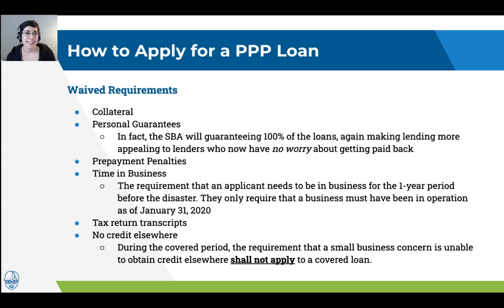The Act says that during the covered period, which is starting February 15th, 2020 and ending June 30th, 2020, the requirement that a small business concern is unable to obtain credit elsewhere shall not be applied to this covered loan. So if you have access to other funding, not a big deal. They're going to waive that in this case, so don't worry about that.